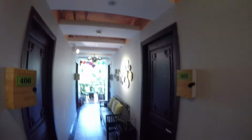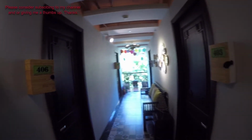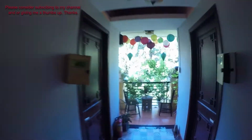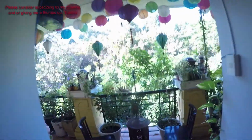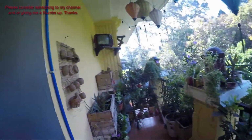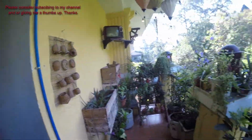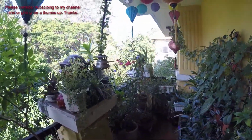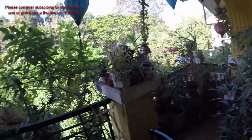Yeah, this is the corridor that my room's in. That's my room there. And it goes down to a balcony here looking externally. There's no aircon or fans in this area. And it's quite nice, but I don't know if I've ever seen anybody use it. It's not a busy time of the year. They don't have a high occupancy, I don't think.